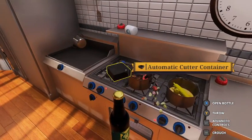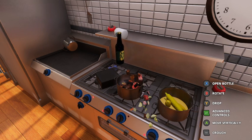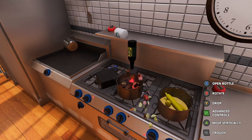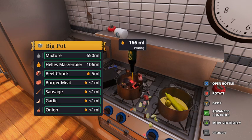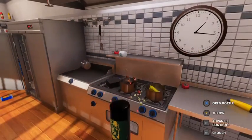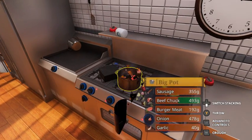We're going to go ahead and use advanced controls. Okay, move it vertically. We're going to rotate it because we are going to add our beer right there. Let's open the bottle. And there we go. There's our beer into the pot. We can try to bank it in. Close enough. We're going to want that in there. It's going to be in there for flavor.